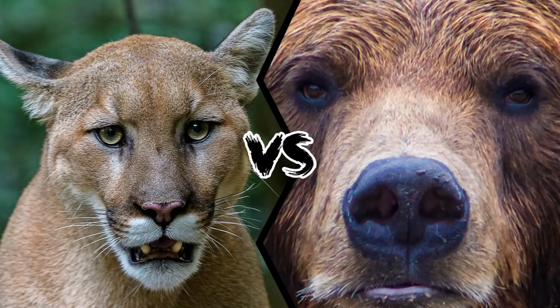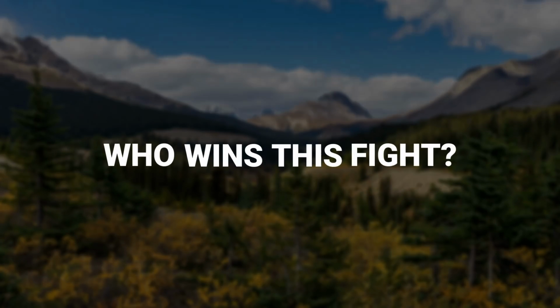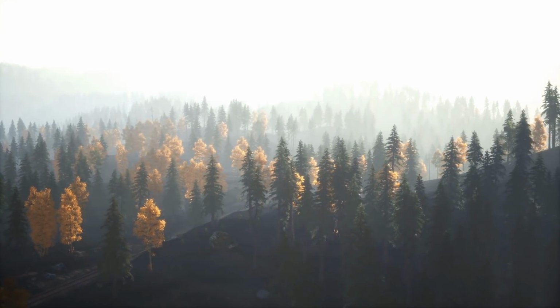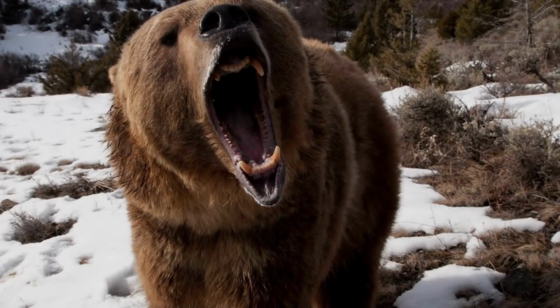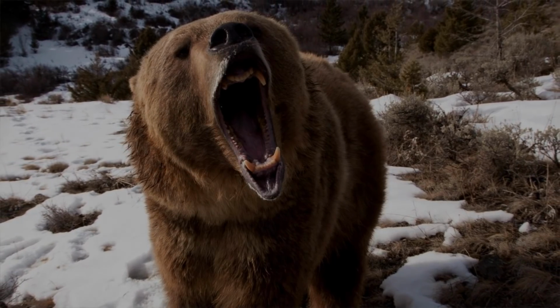Cougar versus grizzly bear. Who wins this fight? In the North American wilderness, cougars and bears are equally feared, especially by hikers. Cougars prefer to sneak up behind and bite the neck. Meanwhile, bears prefer to confront face to face and rip apart.